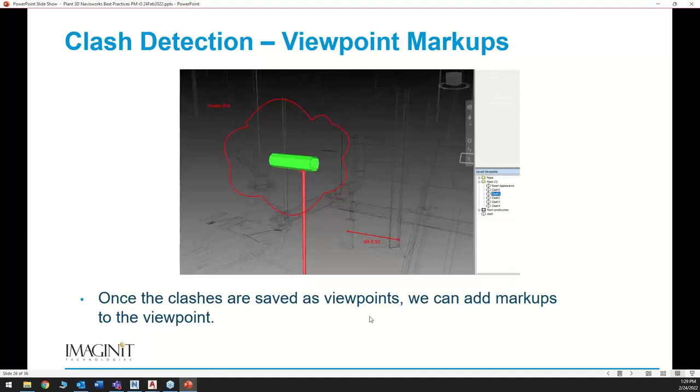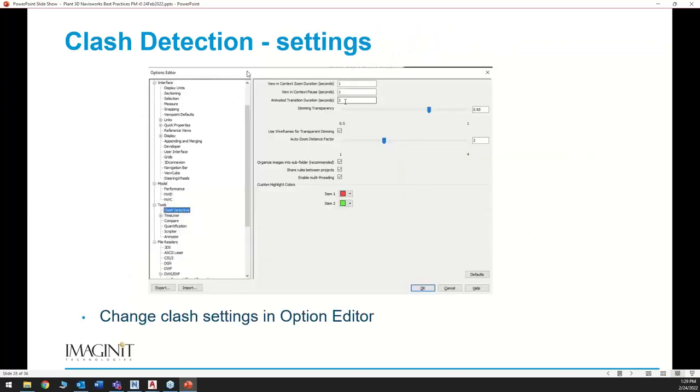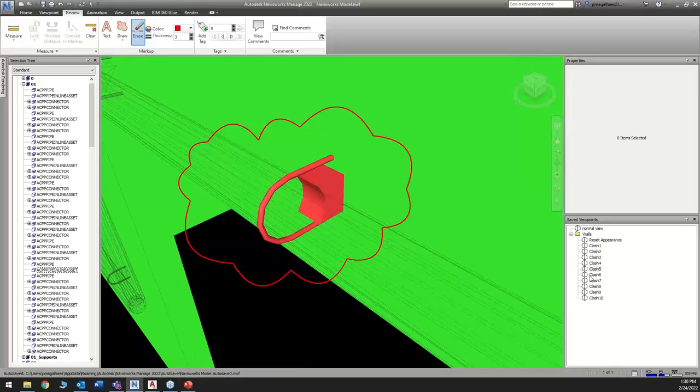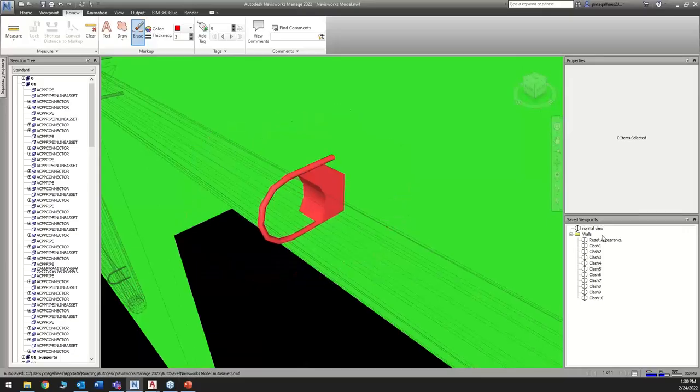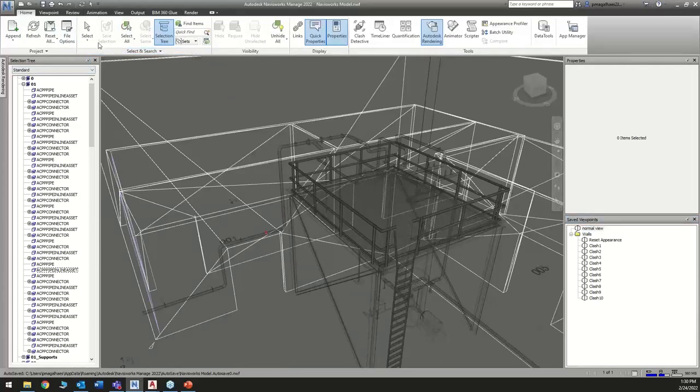Once the clashes are saved as viewpoints, we can add markups to the viewpoint. I just covered that. We can have HTML reports. We can change the settings. And now the timeliner. So that was clash detection for Navisworks. That was a very quick overview, but hopefully it gave a good idea of what the software can accomplish.